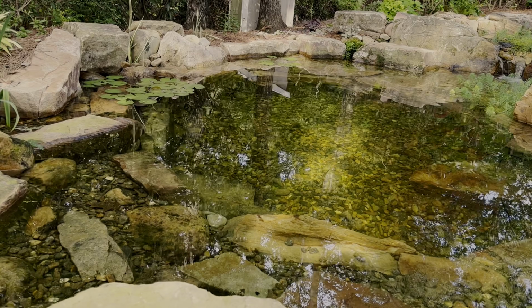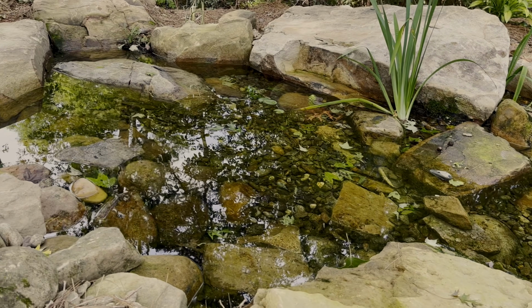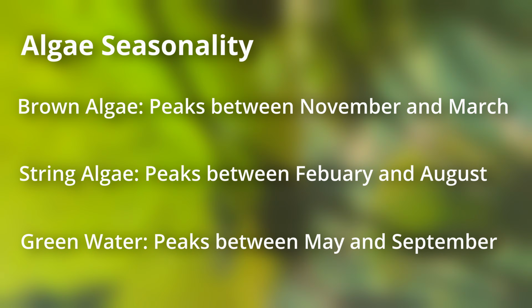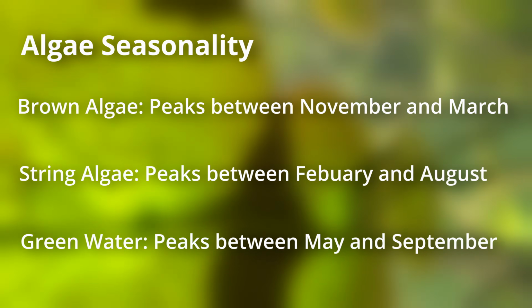For the rest of the year, there might be some string algae in the falls, the rocks might have a green film on them, and the water might have a green tint to it, but this is all just a sign that the ecosystem is alive and healthy and doing good. For some water features, it can be normal to have a brown film of algae in the colder months, and then in the summer months, the water can start to turn a bit more green.